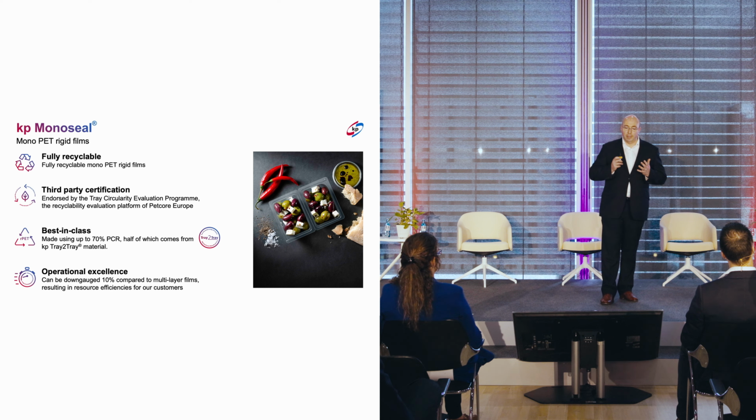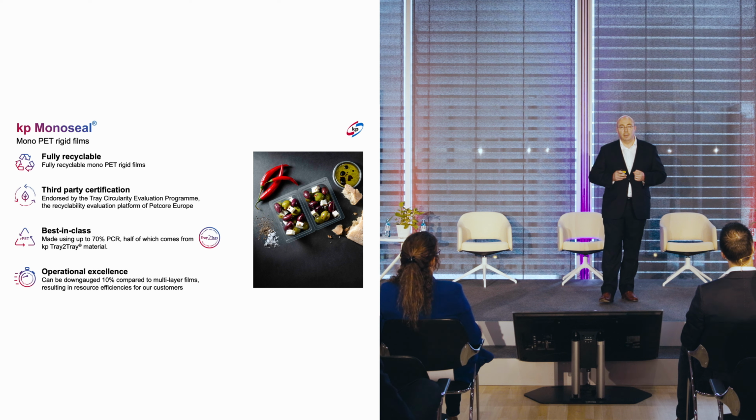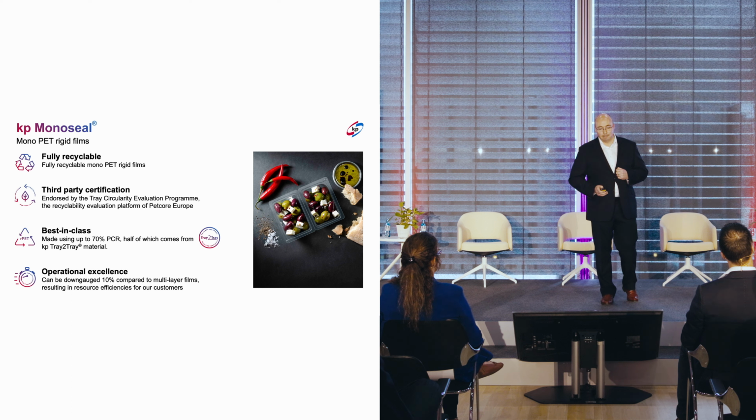We've developed it to be recyclable as a mono PET film, but still retain the sealing performance of a multi-layer performance. And again, third-party certification, endorsed by the Trace Circularity Evaluation Program, using the PetCore recyclability evaluation. And we can also bolt on technologies such as PCR content, tray-to-tray content within MonoSeal. And it allows operational improvement for our customers. So we're giving them sustainability benefits, but also providing operational benefits.